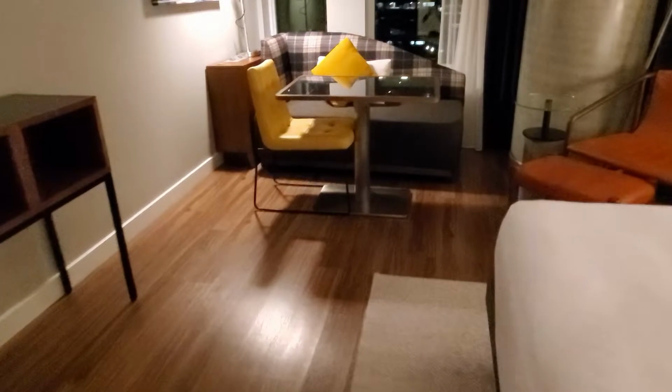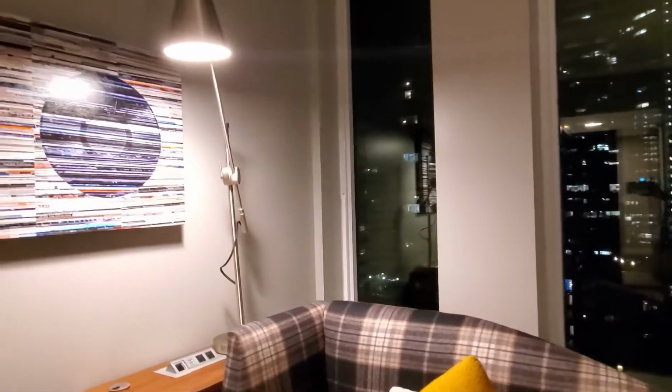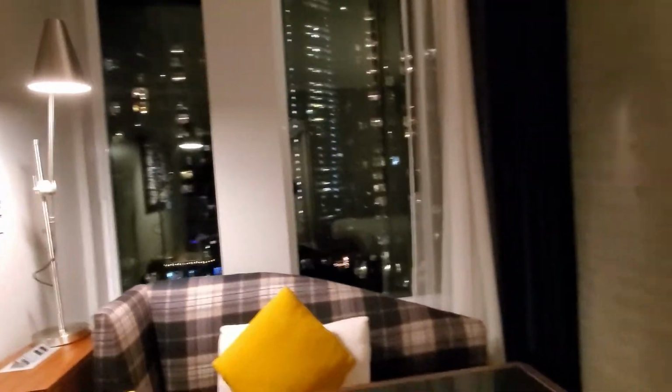And lastly, the view is of 6th Ave, just to the north here. So, big, nice room, and very well furnished, and I love this hotel.